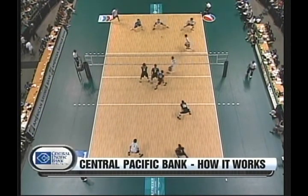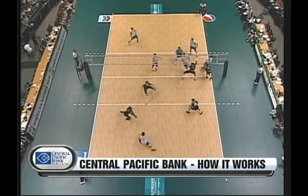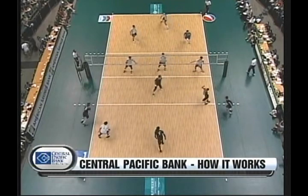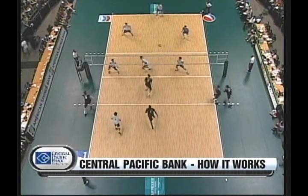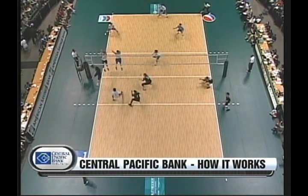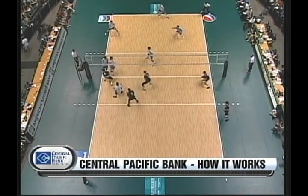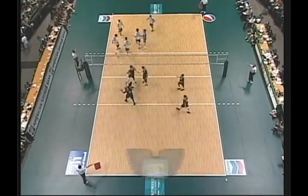Well, this is how the block worked for UCLA against Hawaii on this particular play. You can see the offense for UCLA dug up by Walker in the back row. Zemniak setting it 30 feet cross court to Stephen Hunt, who then tries to hit this ball down the line. Unfortunately, the UCLA block is right there and gets him right back in the face, and that's how it worked actually for UCLA.